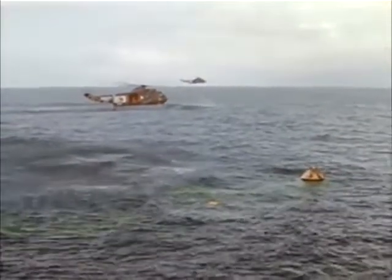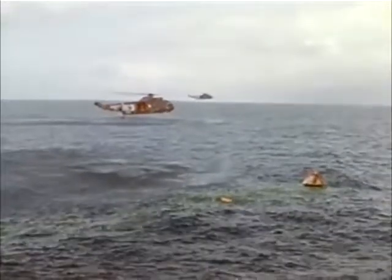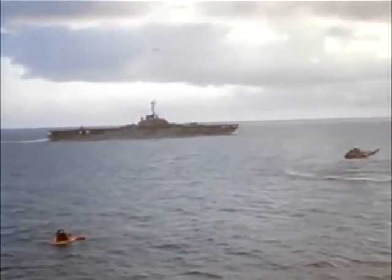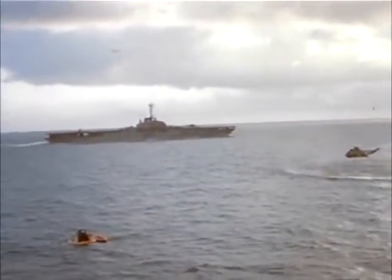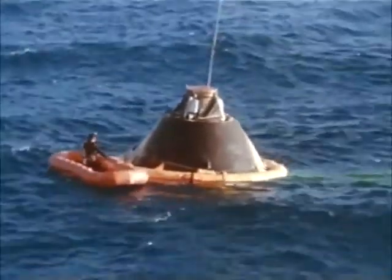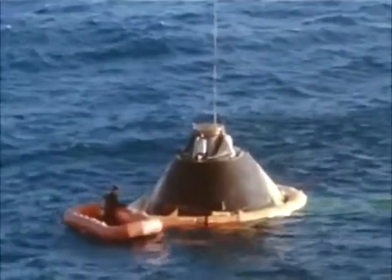40 minutes later, the command module landed approximately 43 nautical miles short of its predicted impact point. Recovery was performed by crews aboard the carrier Boxer. Mission objectives included subjecting the command module's heat shield to a fast re-entry heat buildup.